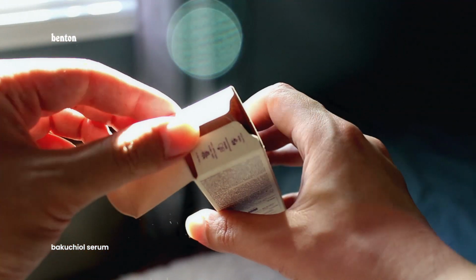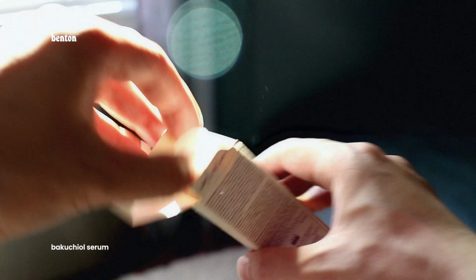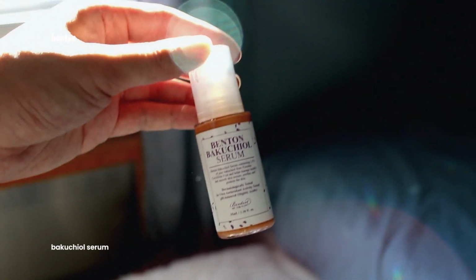Wow, so there's no heavy or hard cardboard lining, which makes me think that this is a plastic container. I normally don't like Benton's packaging, but this one is actually really nice. Yeah, it's a plastic packaging. So I'm looking at the ingredients list right now, and the three ingredients that really stand out to me at this moment is Bakuchiol, of course.